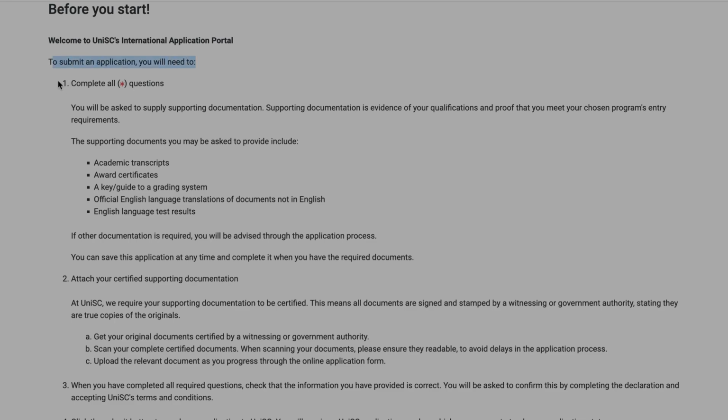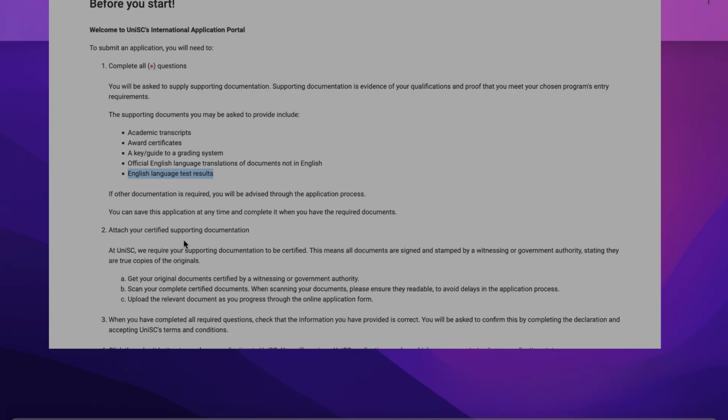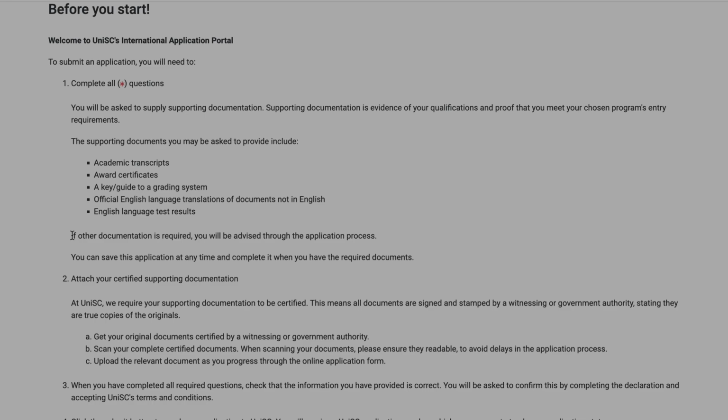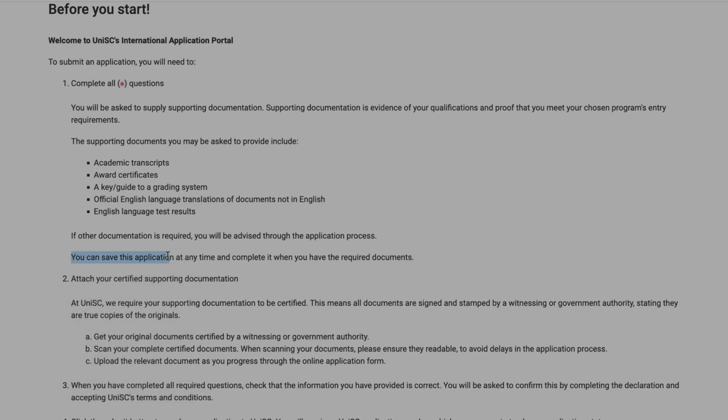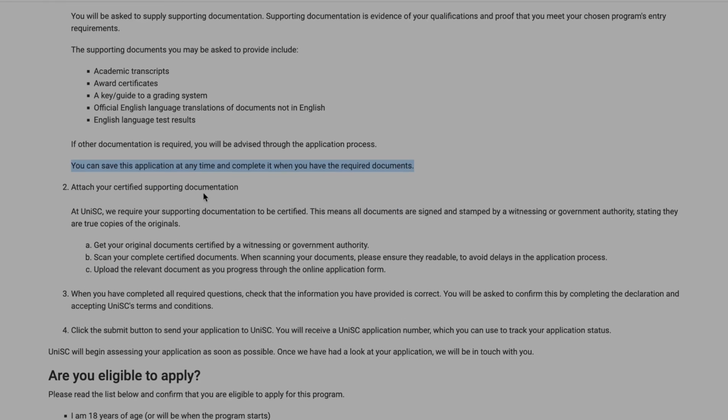But before that, make sure you read this information because it's very, very important. So you'll basically be asked to supply supporting documents such as your academic transcript, award certificates, a key guide to grading system, official language translation of documents that are not in English, and your English test results. Okay, anything else will be requested by the university if it's not listed here. And then, very important, number 2, attach your certified documentation.